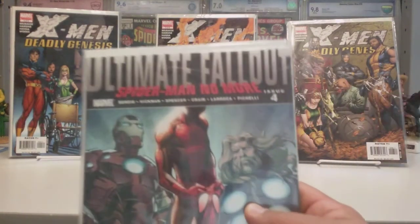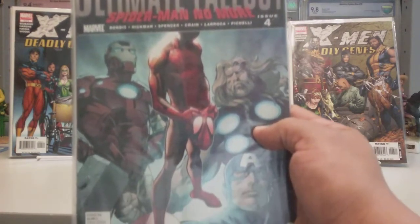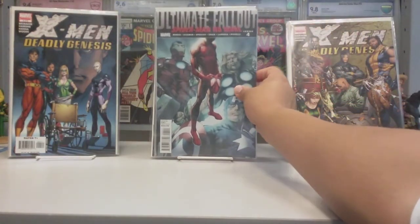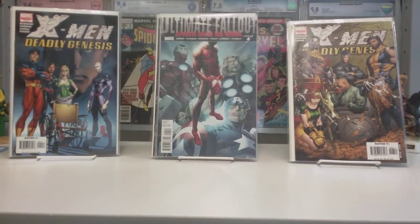I got to give a huge shout out to the undisputed one, Frosty. Good looking out. He brought this all the way down from his personal collection from Oregon. Ultimate Fallout #4, first appearance of Miles Morales. Not only first appearance, but it is a first printing. It is still in the original poly bag inside of that bag and board. And I'm just beyond thankful to have this in my collection, and beyond thankful that he brought this down and gave it to me. He let me have it.